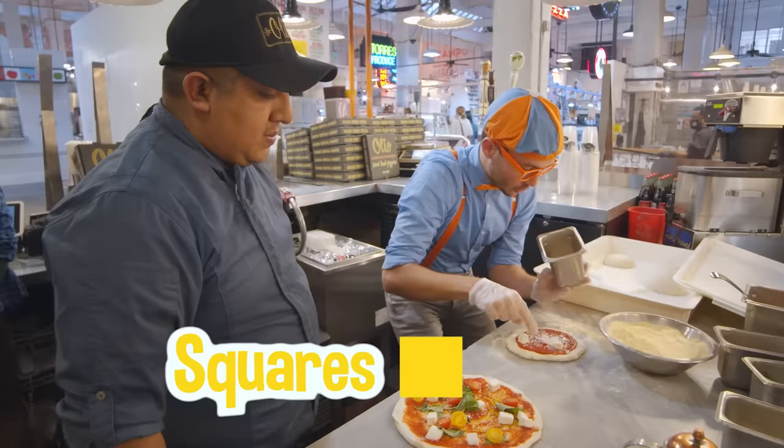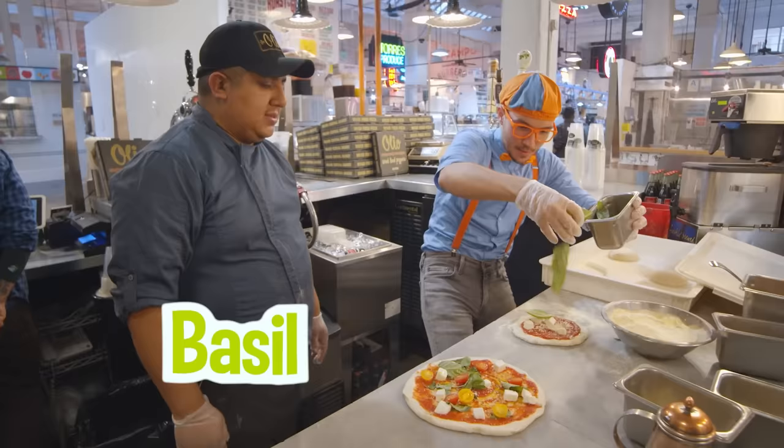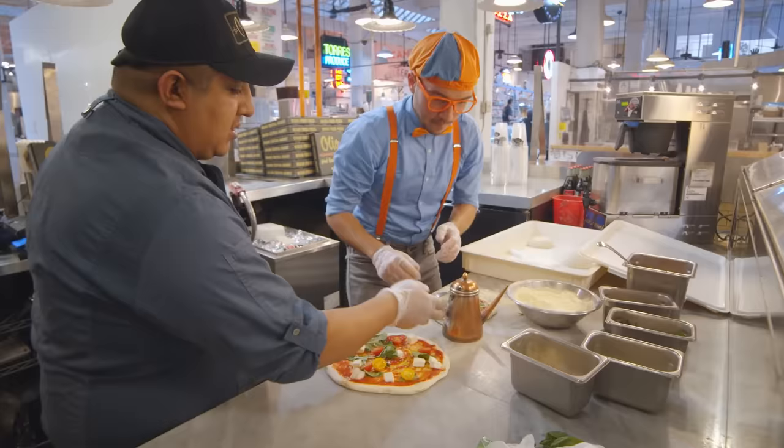Nice. Okay. After that, you need to put the basil a little bit. Some basil. Fresh basil, yummy. Whoa. That's a lot of basil. Olive oil on top. And a little bit of olive oil. Here we go.